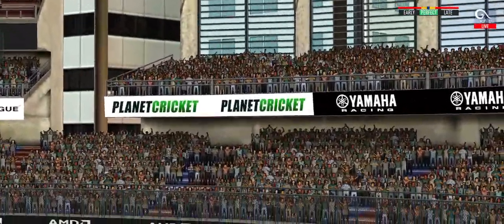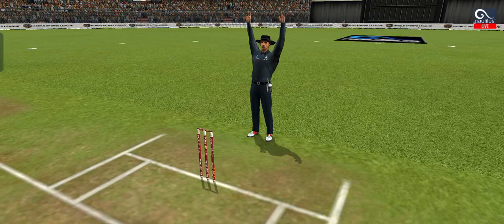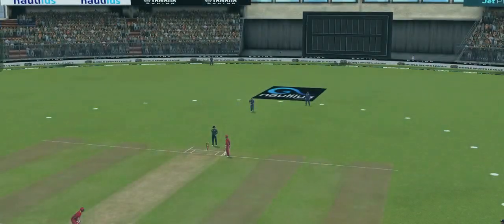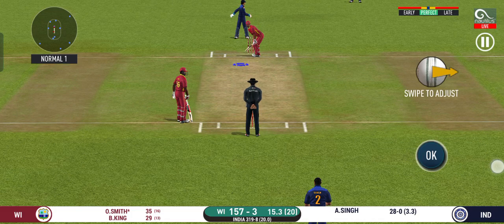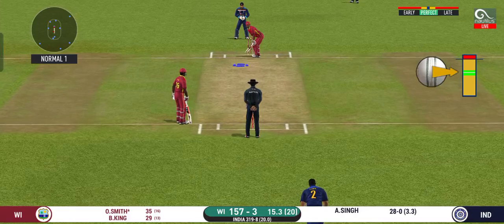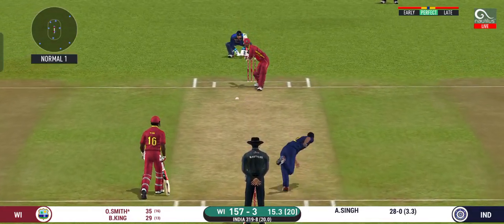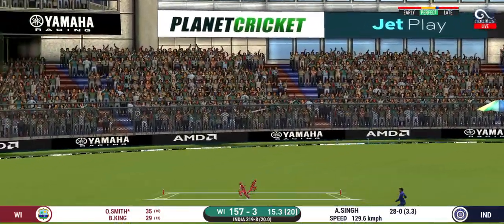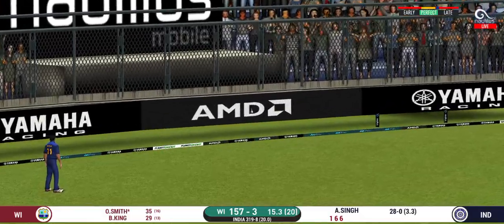Oh, well struck. That's going all the way for six. When he hits it, it stays a hit. Crowd is enjoying every bit of this. Goes over the top and in the gap. Well played.